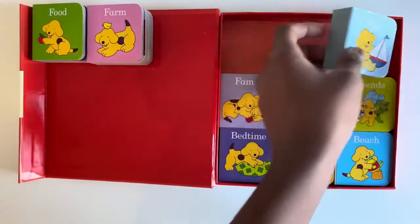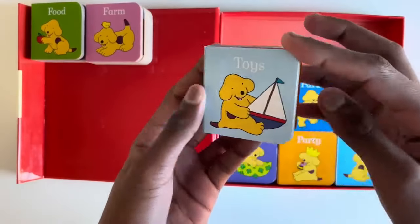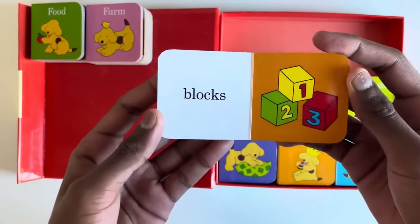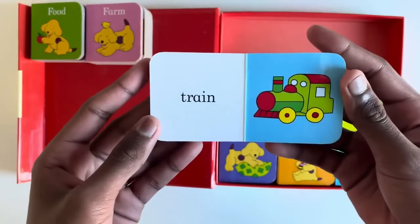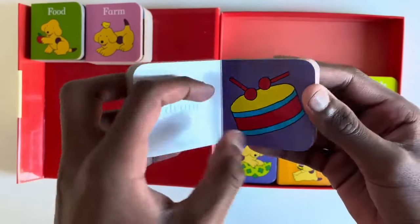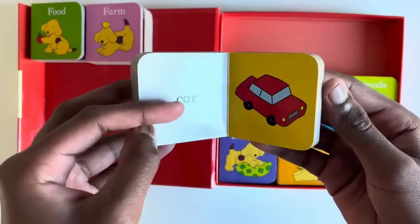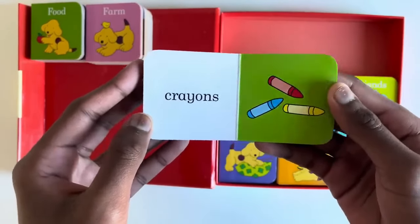Shall we read toys now? Toys. Blocks. Train. Drum. Car. Crayons.